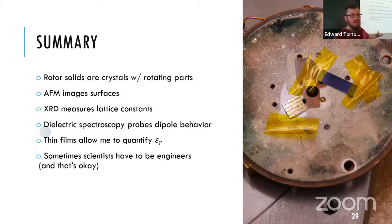And then sometimes scientists have to be engineers, and that's okay. And so I've been spending a lot of time with these cryostats. You pretty much just got to see finished products. I didn't have time to go over all the steps along the way.